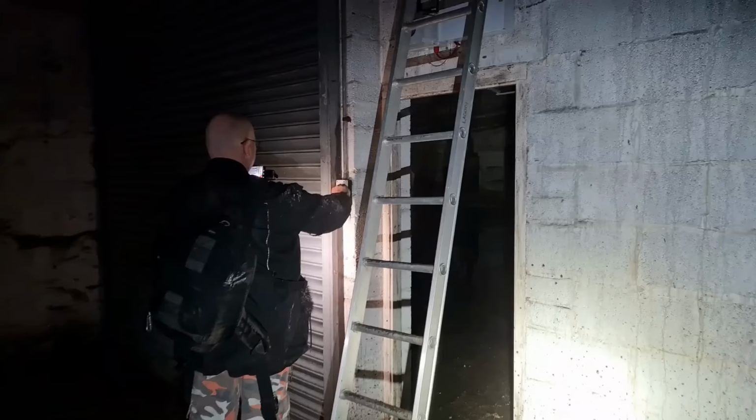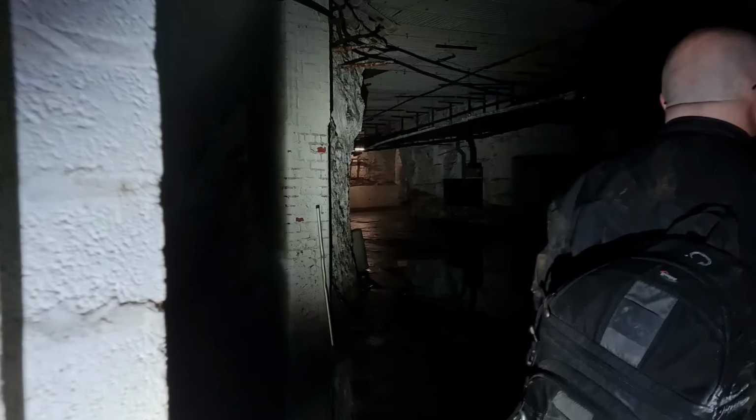Have we been in this bit? No. We can just keep zigzagging through. Mate, I've lost me bearings. That's sad. I can't believe that dark for that. It's all filing cabinets, isn't it? Yeah.